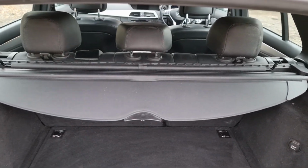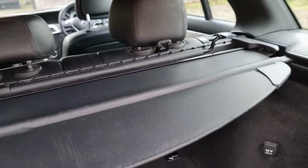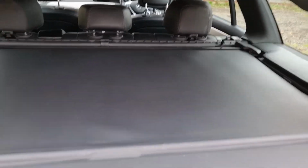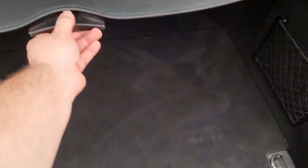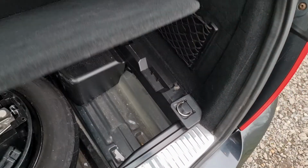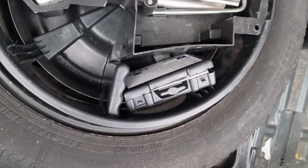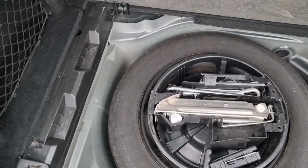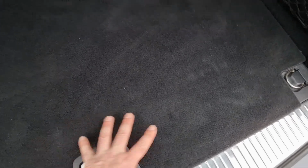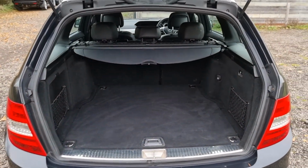Although it does have the pull-up dog guard here, which you can pull up and hook on the things at the top there. And obviously this slides out to cover everything should you want to. And push that down, slide it back. Got a space saver spare wheel. Lock and wheel nut keys are in there. Everything in order and exactly as it should be. All nice and straight under here. Really good sized boot. When you put the seats down, it's a really good load lugger.